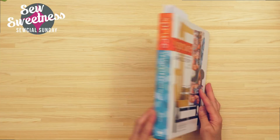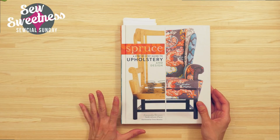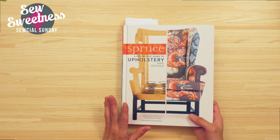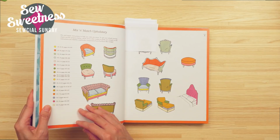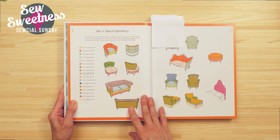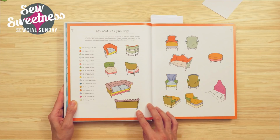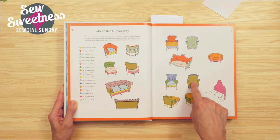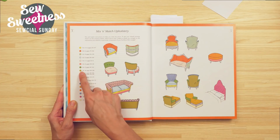It's a hardcover book, about 400 pages, so very lengthy. There must be hundreds of step photos in this book, so if you're interested in upholstering some sort of furniture or learning how to do it yourself, this would be the book. The first part of the book is different illustrated examples of types of furniture, and as you can see, they're multicolored. Each particular portion of the furniture is reflected somewhere in the book, and the color of that portion matches where you can find it in the book.